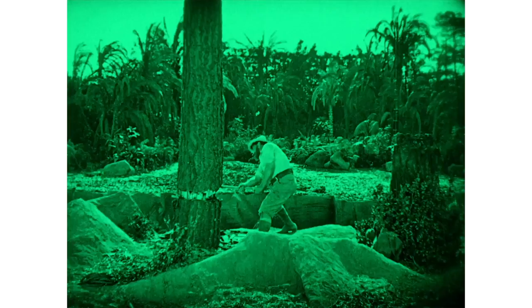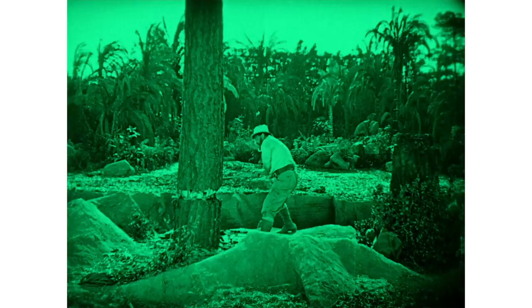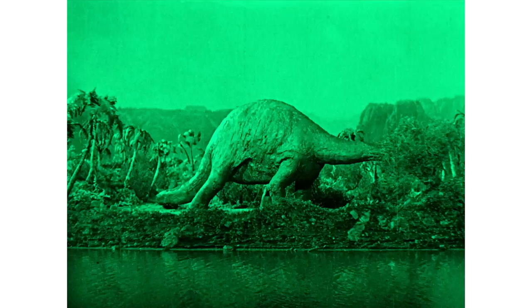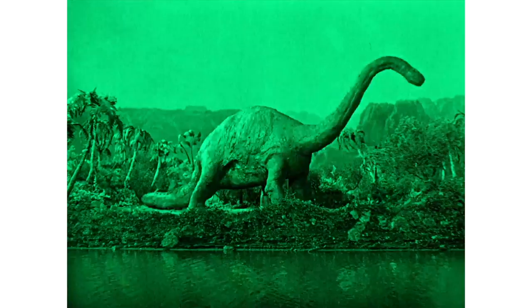This film, The Lost World, has been very hard to see because the studio that made it destroyed all the copies it could get its hands on so that King Kong would have a better splash. But you can see it today thanks to Flickr Alley.